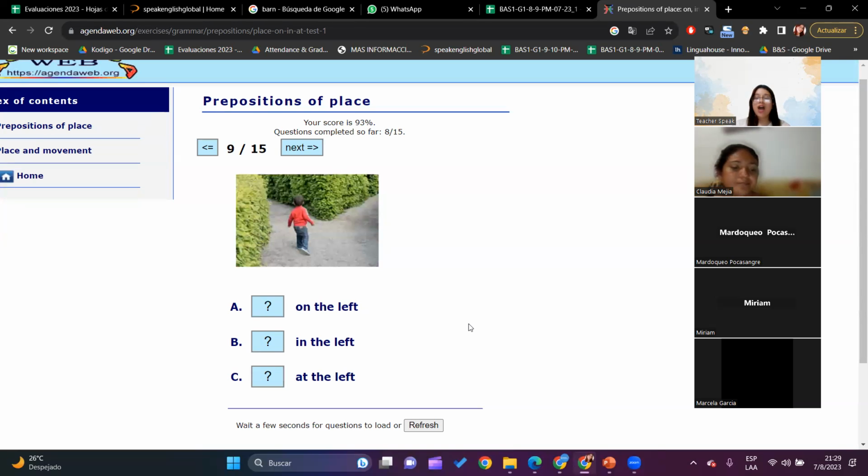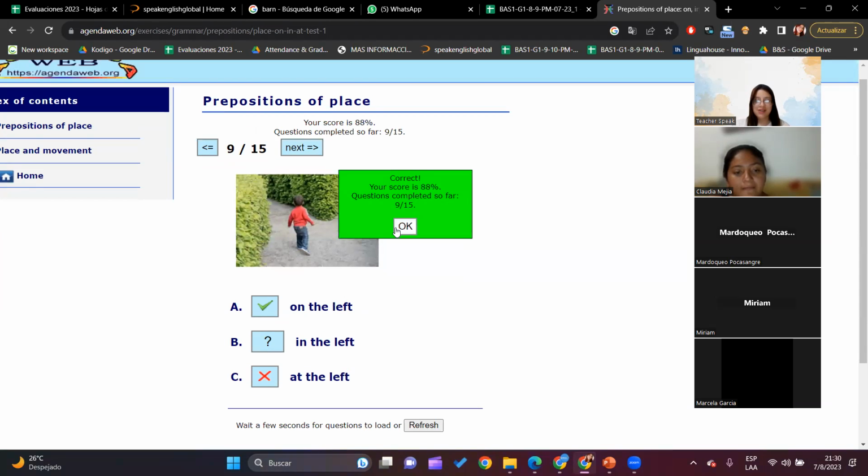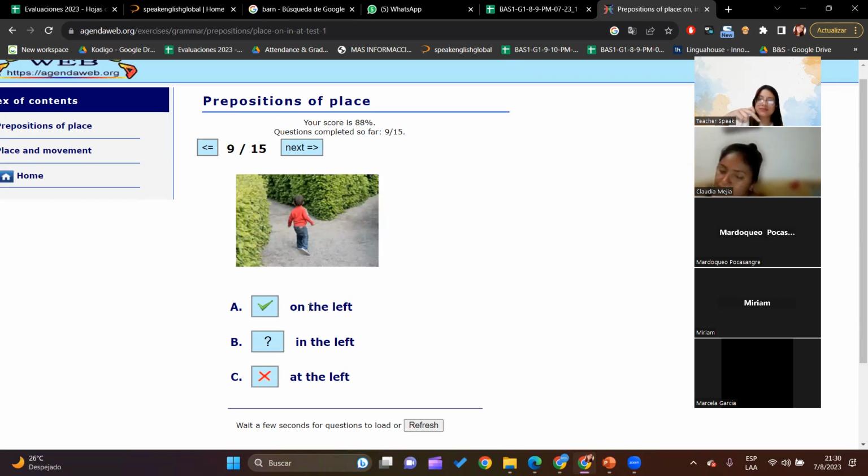Now, let's see. On the left, in the left, or at the left? At the left. No. That's an exception. On the left. On the left, okay. How can you relate it? He's walking. So that would be a surface. On the left, okay?